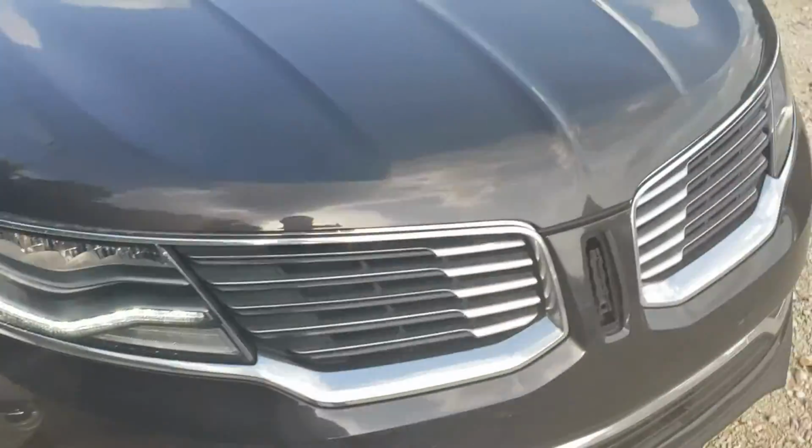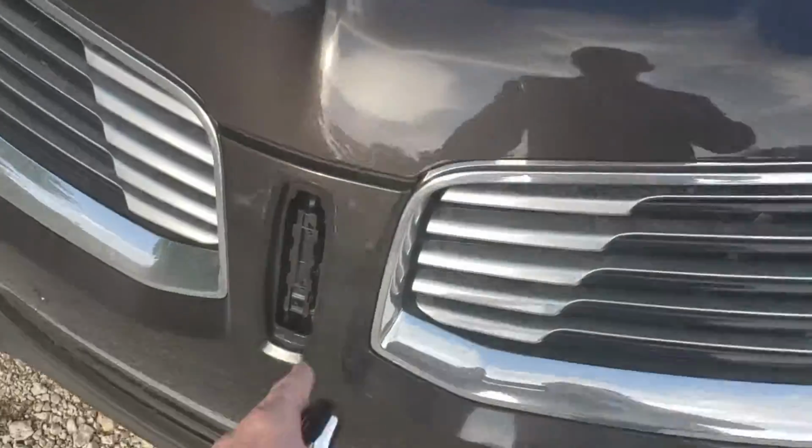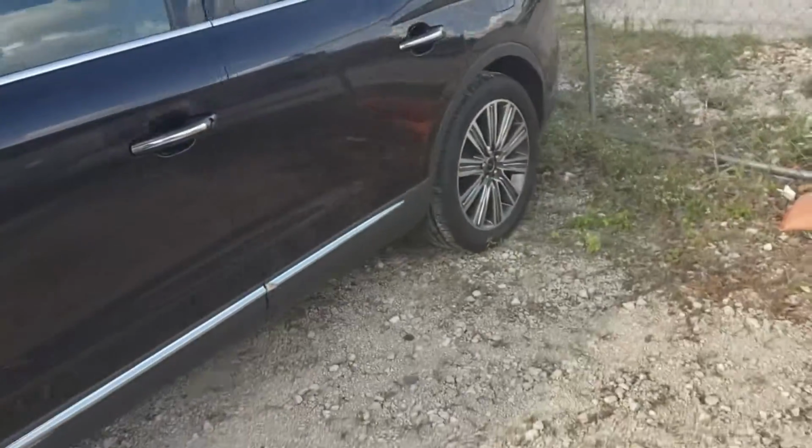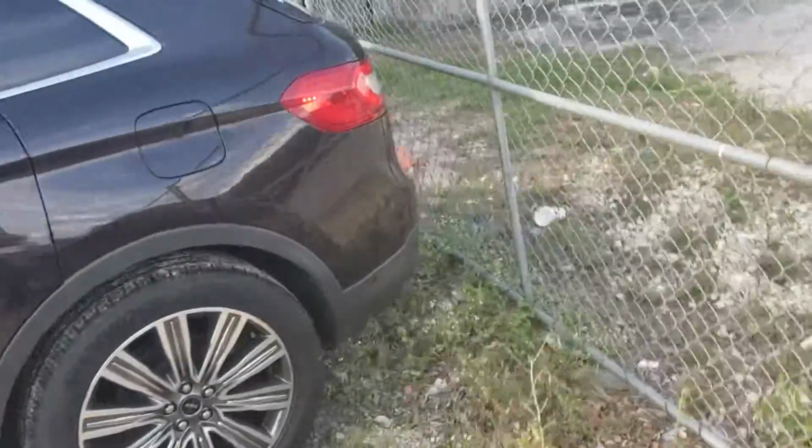So, love to help you with it. Looks like we're gonna need to put a new emblem there on the front. But that probably got stolen here at our holding lot.